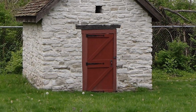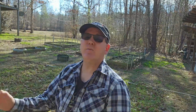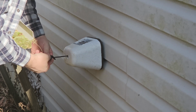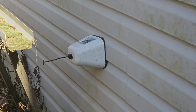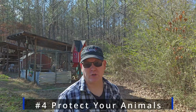Do you have a well house? Consider using a portable heater to keep it warm so that it doesn't freeze. It doesn't have to be as warm as it is inside your home, just keep it above freezing. For outdoor spigots, use insulated covers, and for extremely cold temperatures, let faucets drip slightly to prevent freezing. Number 4, protect your animals and ensure all your animals have access to warm, dry shelter.